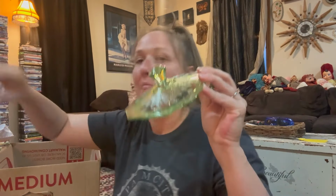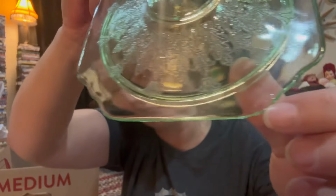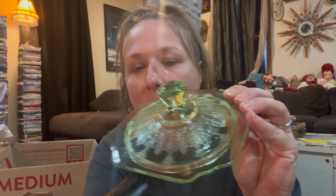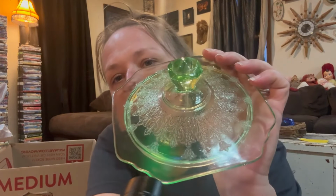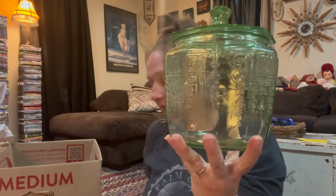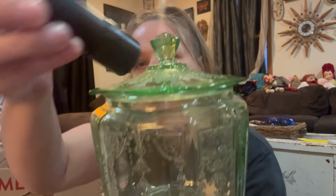Uranium glass biscuit jar. Unfortunately, I didn't notice until after I bought it that it does have a tiny little chip right there on the lid. But it does glow very, very nicely. My batteries are just about low. It does glow very nicely. There we go. It's beautiful. The bottom is right here. And you can see it's got a really nice pattern on there. So pretty. And you can see it glows so nicely. Absolutely gorgeous. Love, love, love that.